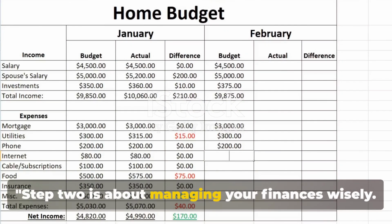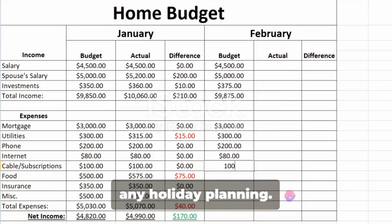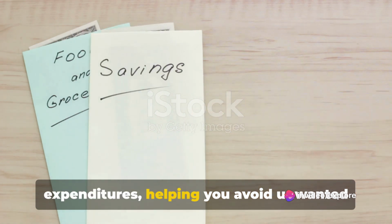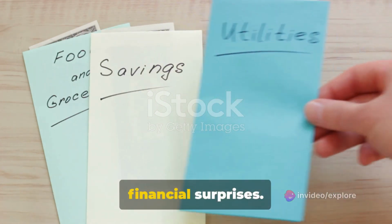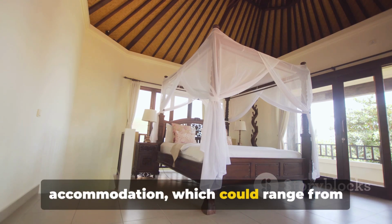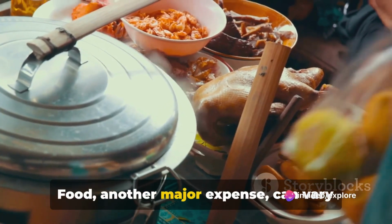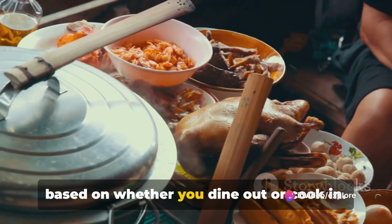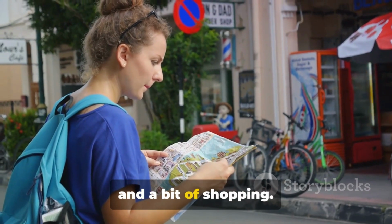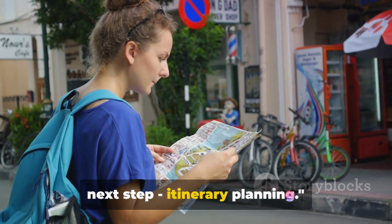Step 2 is about managing your finances wisely. Crafting a budget is a crucial part of any holiday planning. It sets the boundaries for your expenditures, helping you avoid unwanted financial surprises. Consider different areas such as accommodation, which could range from luxury resorts to cozy homestays. Food, another major expense, can vary based on whether you dine out or cook in. Don't forget transportation, sightseeing, and a bit of shopping. With the budget set, let's tackle the next step: itinerary planning.